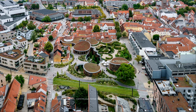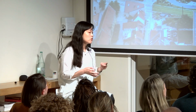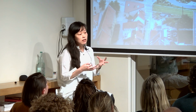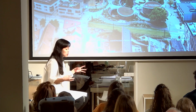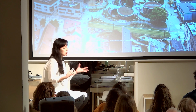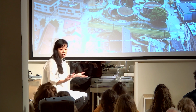As you can see, the site is quite wide, but the building occupies a very small footprint. So we try to engage this garden together with the architecture to the largest extent possible, but the architectural form is minimized to the best we can, and the extension of the green surface itself is what makes the blurry boundary between the architecture and the landscape of the garden.